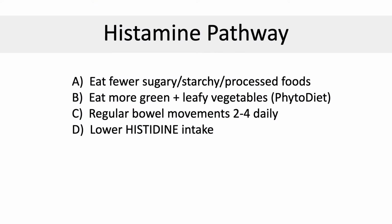So how do we use this knowledge to our advantage? Well, one simple answer is A, eat fewer starchy foods. B, eat more green leafy vegetables and high fibrous foods. C, improve your intestinal flora with regular bowel movements 2 to 4 times a day, probiotics also 2 to 4 times a day, and phytonutrients. D, stay away from foods that are high in histidine, which is a precursor molecule to histamine.